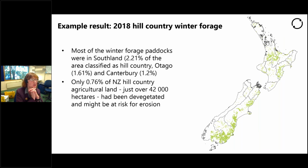Right, what do some of our results look like? Well, this is an example of the hill country winter forage mapping work that we did for the Ministry for Environment a couple of years ago. I should point out that all these green pieces here aren't actually all contiguous. It's just the scale of the map that I'm showing you here that makes it look like they're all joined together.